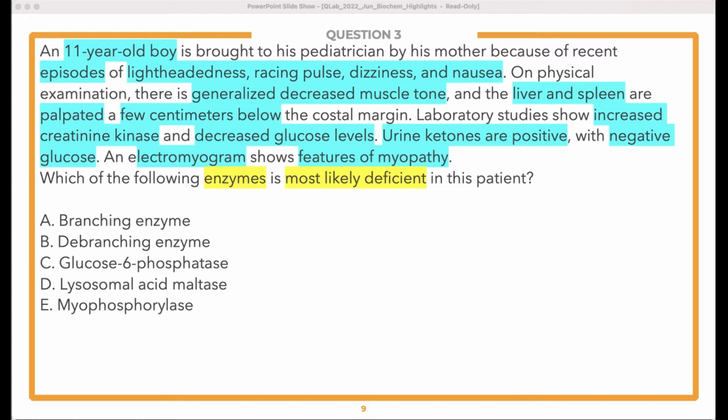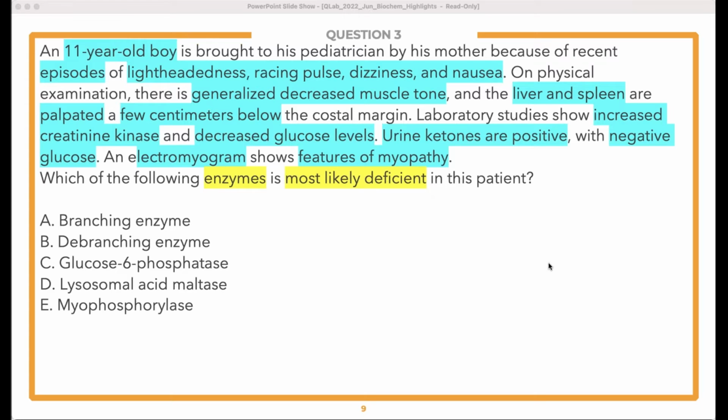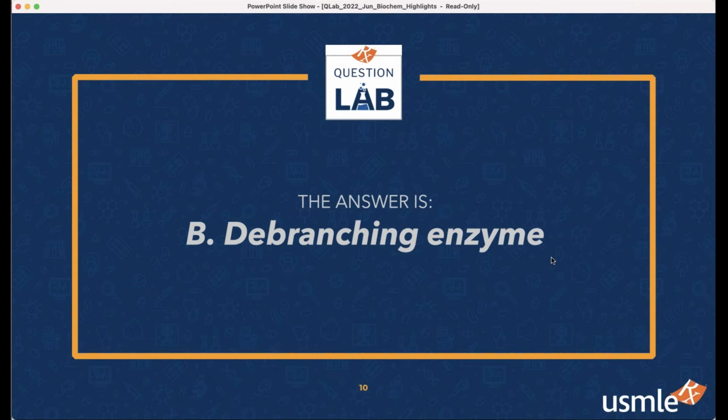And we're going to share those results. So it looks like an interesting mix here. The debranching enzyme was the leading vote getter, with glucose 6 phosphatase right on its heels, and a lot of you went with answer E, myophosphorylase. So this is an interesting one. Let's hide those results and reveal the answer. The answer to question number 1 tonight is answer choice B, debranching enzyme. So congratulations. We call that a win since this was the leading vote getter.